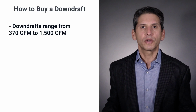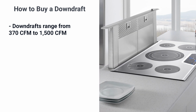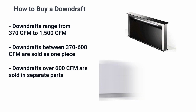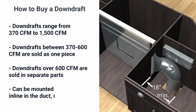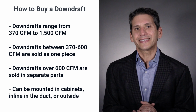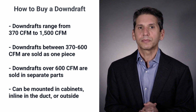You can buy downdrafts from 370 to 1500 CFM. Downdrafts are a separate item in back of your cooktop or, heaven forbid, your range. You typically buy them as one piece from 370 to 600 CFM. For downdrafts over 600 CFM, you buy the blowers and intakes, the part that pops up and down, separately from the blower. Blowers can be mounted in the cabinet, inline in the duct, or outside your home. I'm not a fan of the inline motor because you need access in case of repair. Now let's look at the 3 most powerful downdrafts.